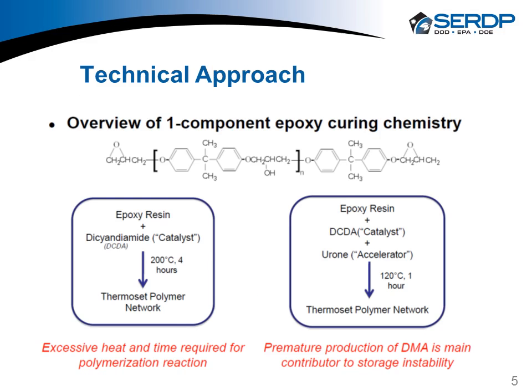So I was talking a bit about the cure mechanisms, and so I'm going to get into a little bit more detail on this slide. Without an accelerator component, your epoxy adhesive requires high temperature and long cure times, which is not conducive or compatible with the composite materials that are currently in use. So by adding an accelerator molecule, you're able to reduce the cure time and reduce the temperature.